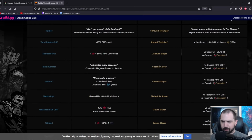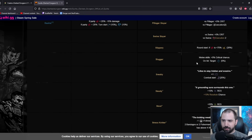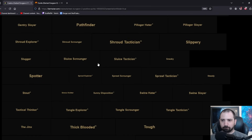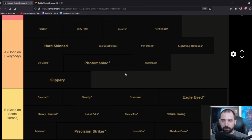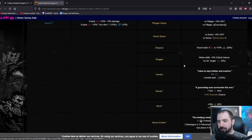Now we got more tribal stuff. Now we're down to Slippery. If you're lower than 3/4 life, you can start with dodge. This is pretty cool. So, I'm gonna put good on everyone. It's never bad to have dodge, unless you're in Act 3, which can steal dodge.